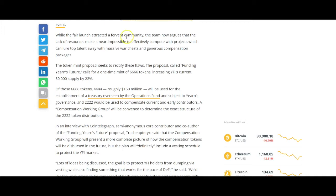Now, of course, according to the article, there were some people who were angry and decided they didn't want to be a part of this anymore, and that's understandable. That's going to happen. It happened with Ethereum. It's going to happen with other projects. That's just the way it is. You can put yourself in their shoes and understand where they're coming from.